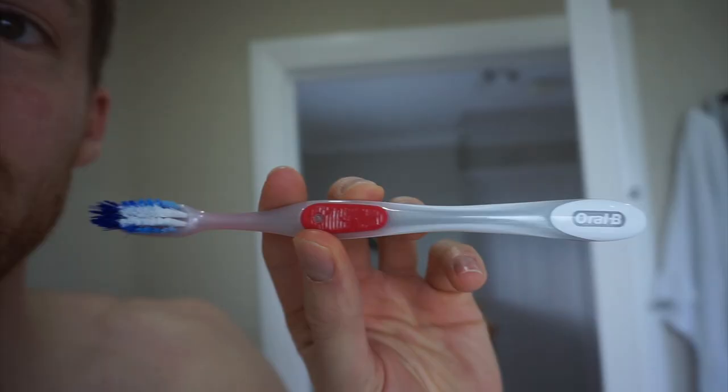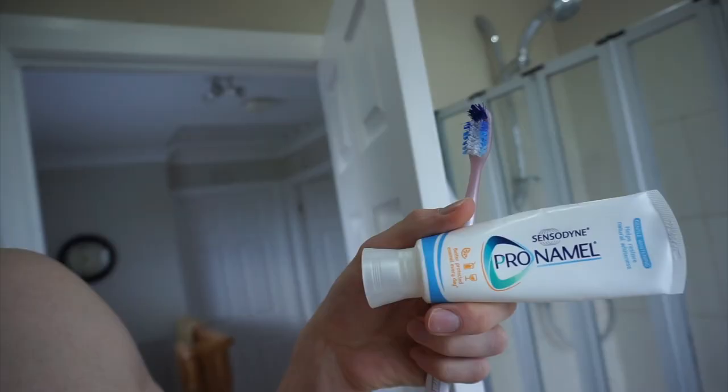So that's quite good. So the first product I'm going to use today is the Oral-B toothbrush. It's really good for cleaning your teeth. And I've also got the Sensodyne Pro Enamel. It's got gentle whitening, as you can see. My teeth are not white, but it helps restore whiteness apparently, so I keep using it.